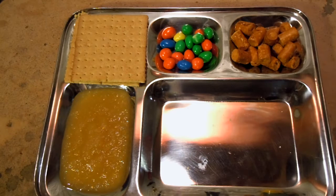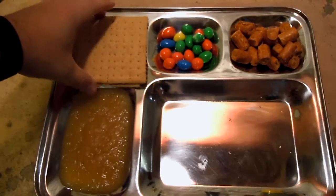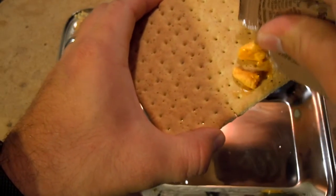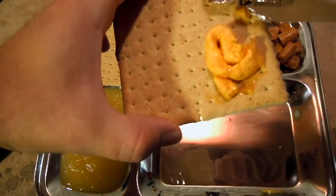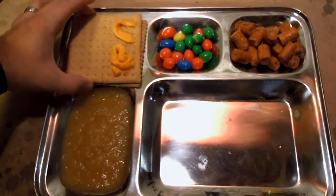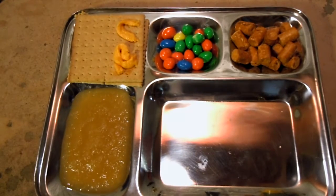This packet's fighting me a little bit, folks. Come on. There we go. Cheeses are coming. Alright, let's put a little bit of our warm cheese spread on our cracker. You can kind of see it's separating a little bit, some of the oils, but that's okay. It doesn't affect the taste. I just wanted it to be less hard.